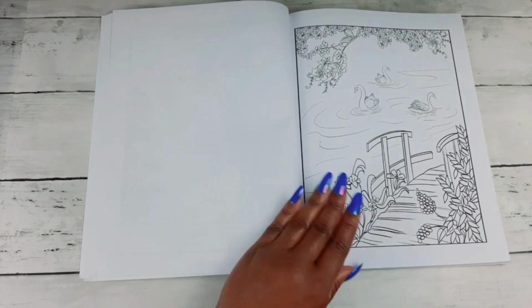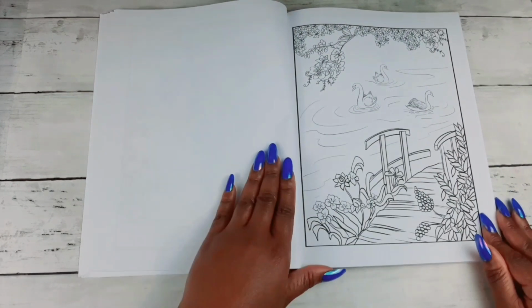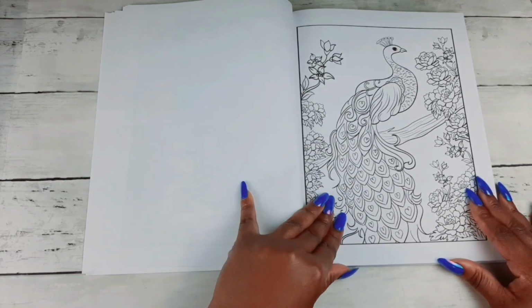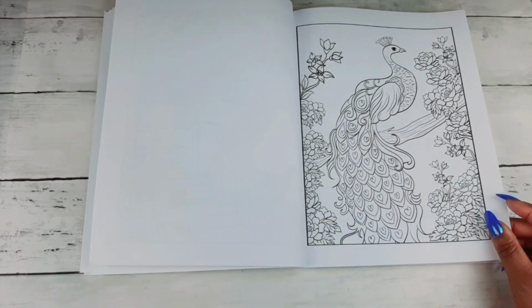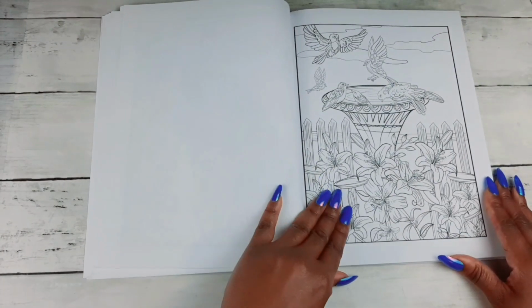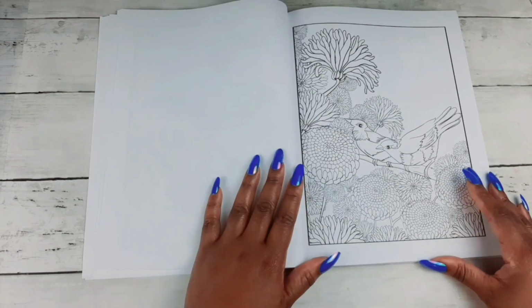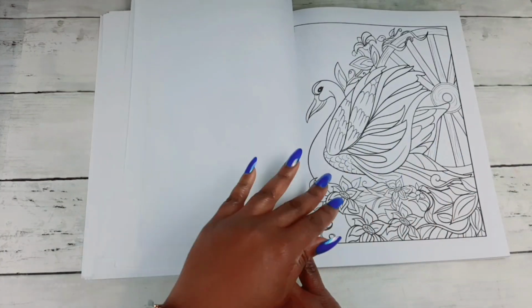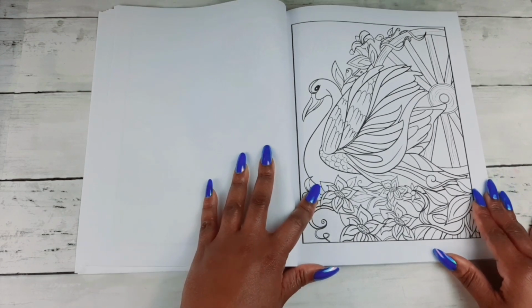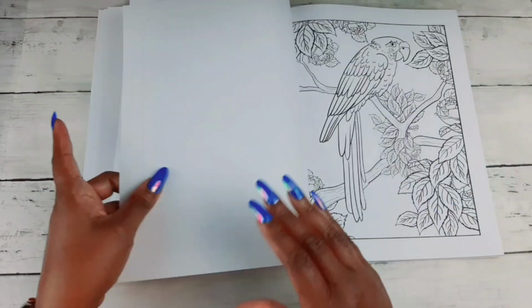Woodpecker, woodpecker, woodpecker. Have some beautiful swans in Swan Lake. You can practice on your coloring water. Here's another peacock, I think. And some birds enjoying a lovely bird bath in the garden. And here's a beautiful bird. I don't know what that is. I don't know if that's a swan or whatever, but it's beside a big wooden wheel and it's gorgeous.